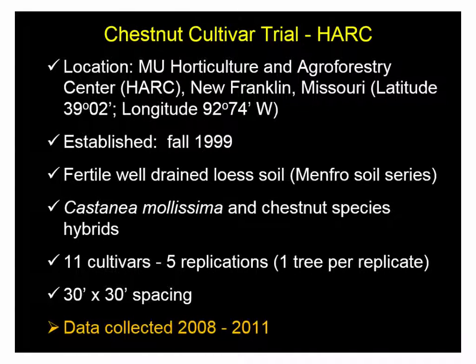So this is at the Horticulture and Agroforestry Research Center, 30 miles west of Columbia, and very close to the Missouri River, established in '99, beautiful soils. This is the part of Missouri that is like Iowa. Okay, this is a band of hills along the Missouri River from St. Joe to St. Louis, right close to the river, has 60, 80 feet deep loess soils, but very erodible, perfect for perennial tree crops.